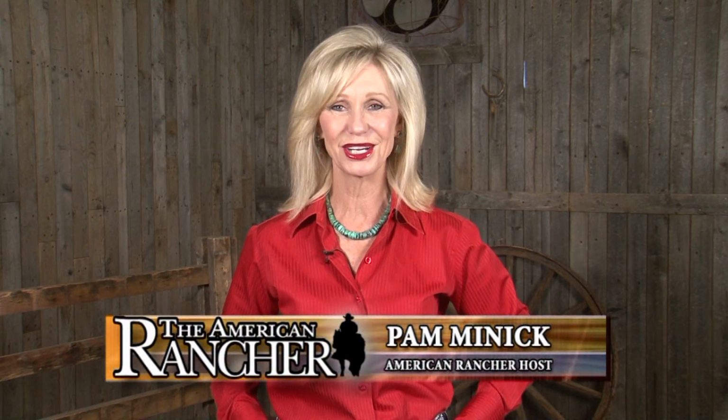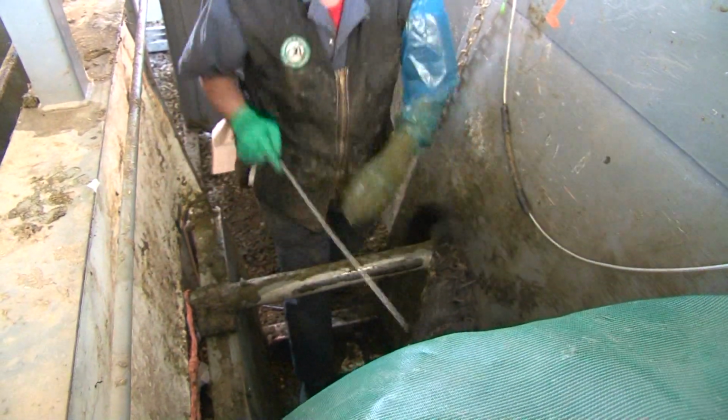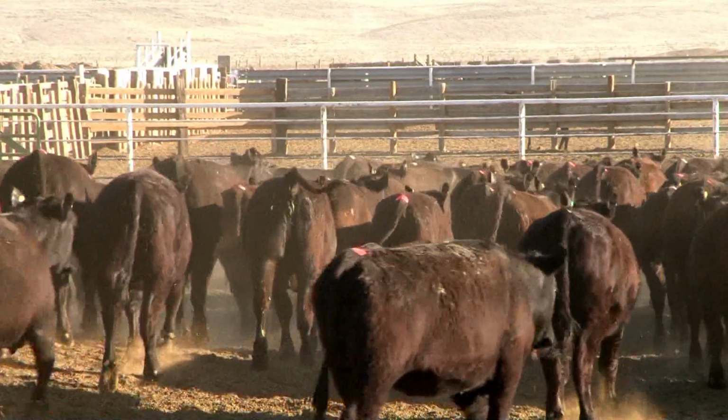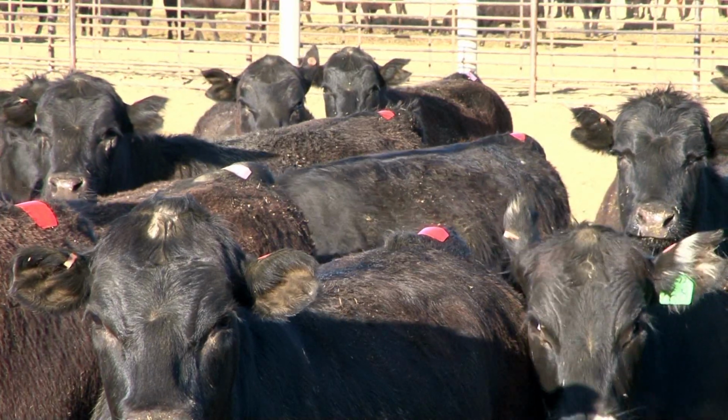Welcome back to the American Rancher. Cattlemen know that artificial insemination increases reproductive efficiency, but other benefits of Genex's timed AI program are that you know exactly when, where, and how long the breeding will take, and synchronization gives the opportunity to capitalize on added value at market time. Synchronization allows the producer to stockpile or front load the calving or breeding season.